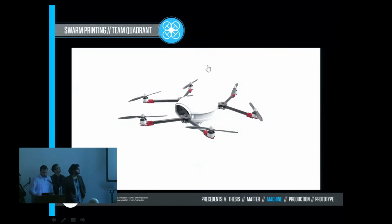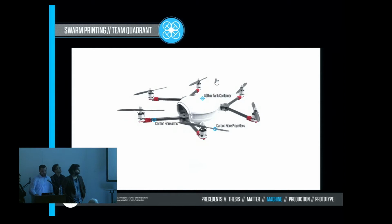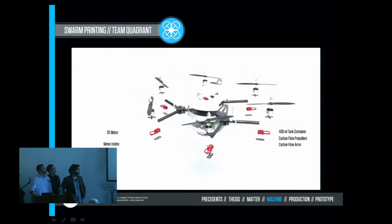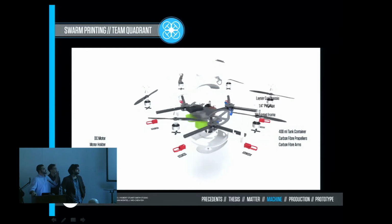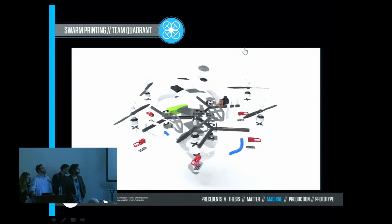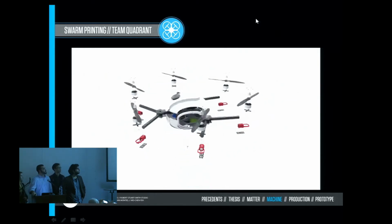And this is the prototype that we are currently developing, which takes the same pieces of the other quadcopter, but it also has an embedded material tank of 400 milliliters and all the necessary components that we attach to the CNC.